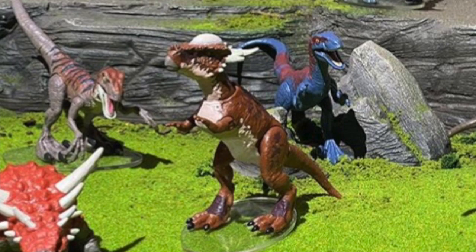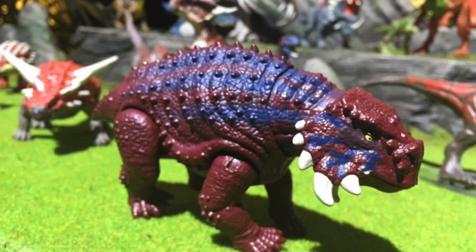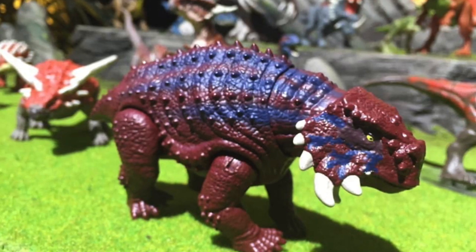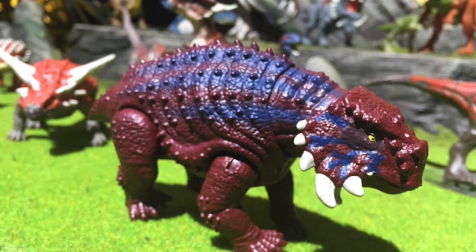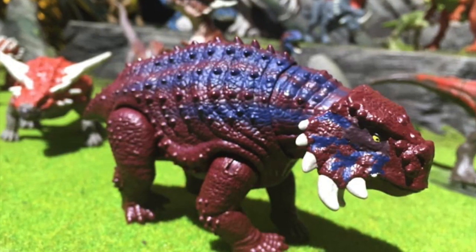But as far as bigger, newer sculpts go, first up, we have got a Scutosaurus, which looks just absolutely incredible. I really dig this one. I really do. I think the sculptural details look fantastic.